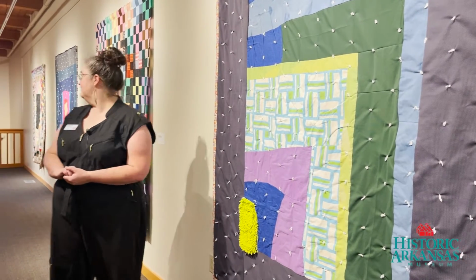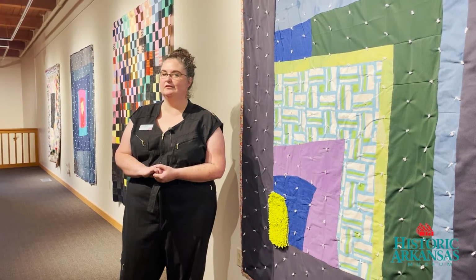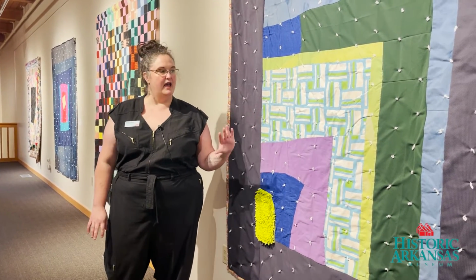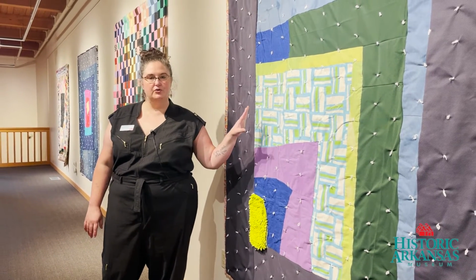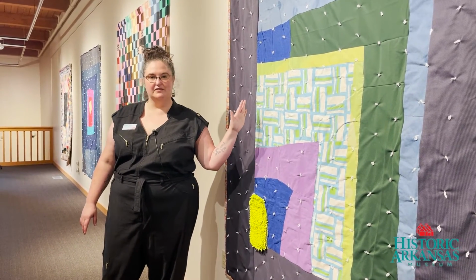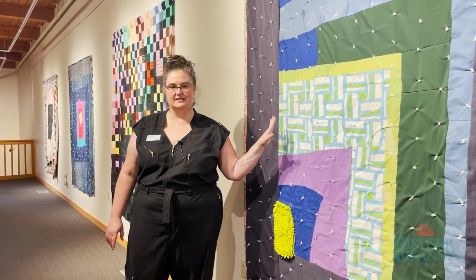And we have 4 pieces here. We hope that you will come and look closely at these items and think about who owned them, the kind of lives they might have led, and the beauty that they still convey to us today.